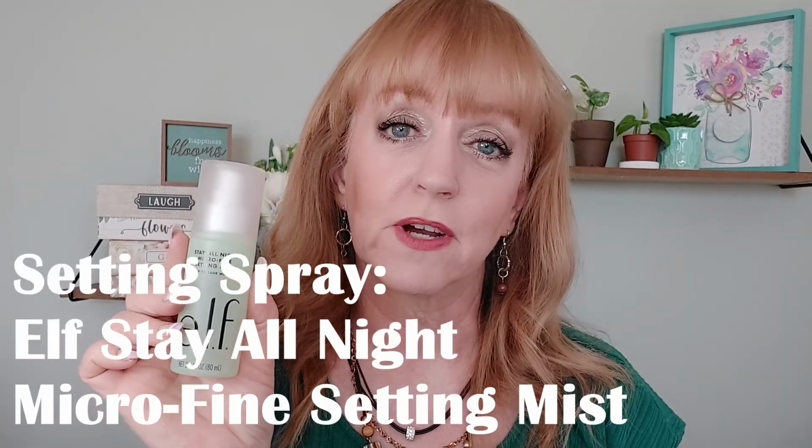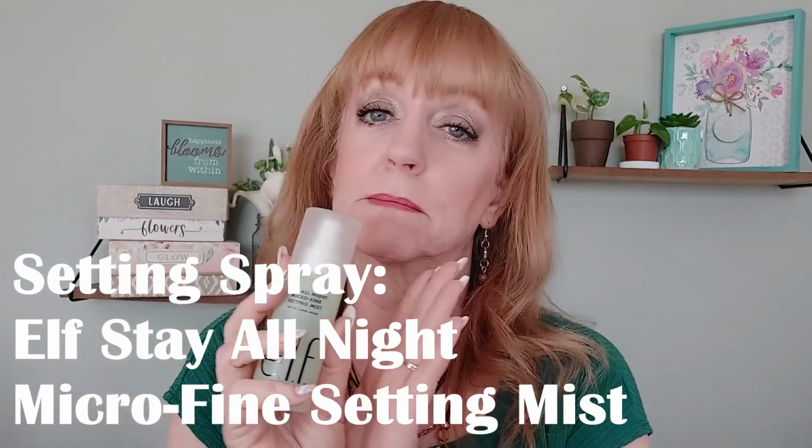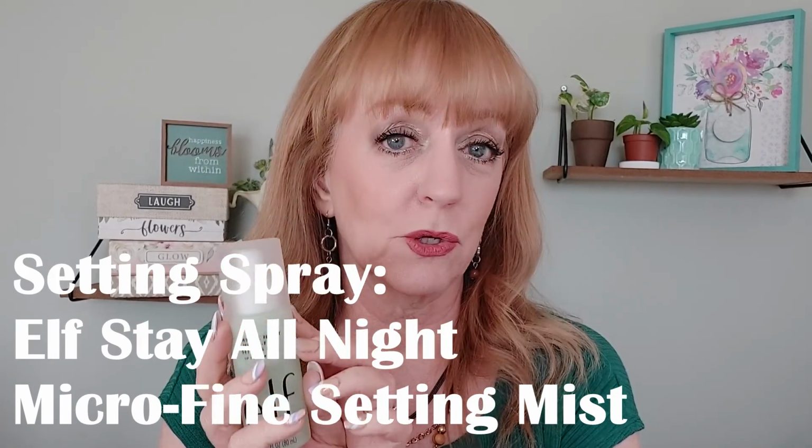One more product, number 10, is going to be a setting spray because I want my makeup to last, and that will be the e.l.f. Microfine Stay All Night Setting Mist. This is my favorite setting mist. I think this is my 3rd bottle of it, and when it's gone, I'll buy another one because I really like it. So the mist is super fine. It does help my makeup stay all day. If I've powdered, it helps melt that powder into my skin so that it doesn't look cakey and powdery. And so yeah, that's the setting mist that I would buy.